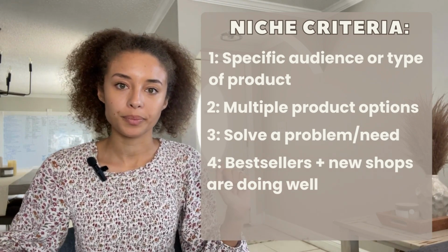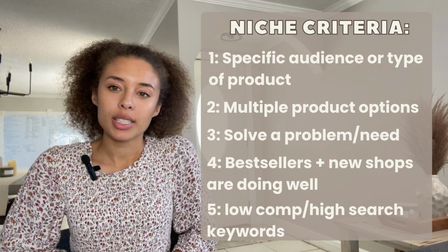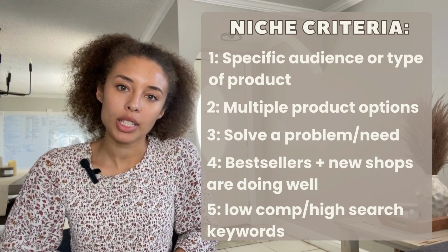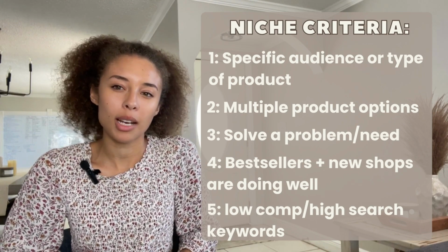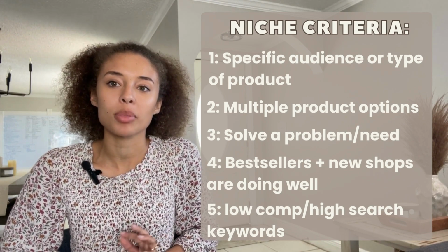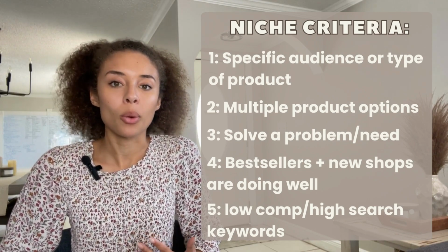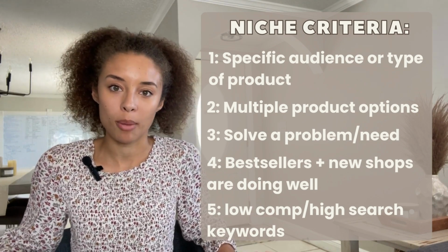Okay, so then the last thing is that I think a good niche needs to have a lot of keywords with low competition and higher search volume. And so that goes back to the products. You want to have plenty of products that are going to have good keywords that are going to obviously help you get seen as a completely new shop.